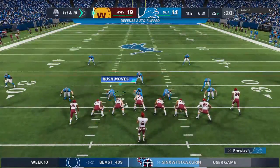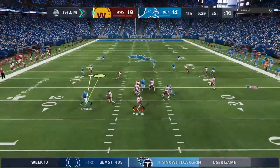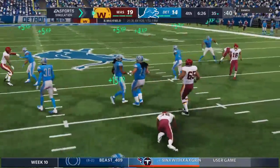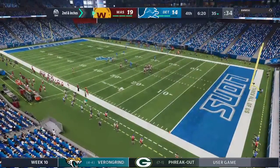Out there set and ready for this next drive, the Washington offense. Their lead back down to 1 score after the touchdown a moment ago. First down's a must on this drive as they start out here 1st and 10. Give him 10 yards on the pickup, and that'll bring up a second and just about a few inches here.